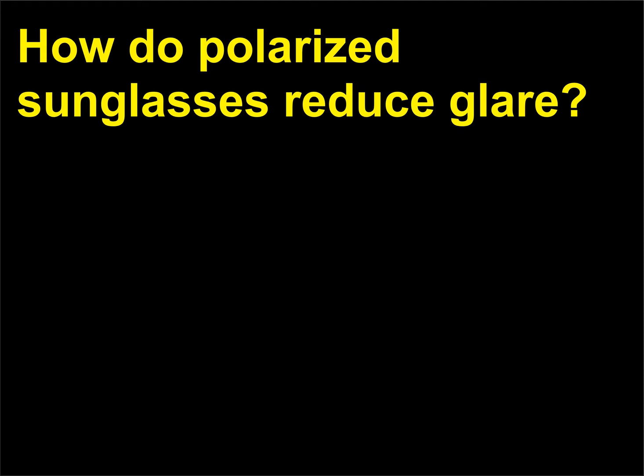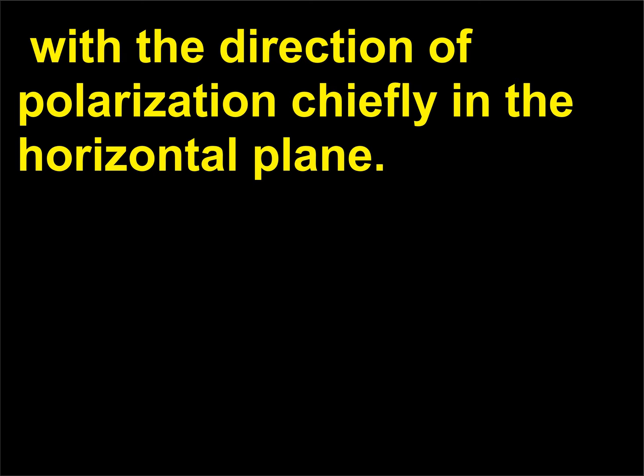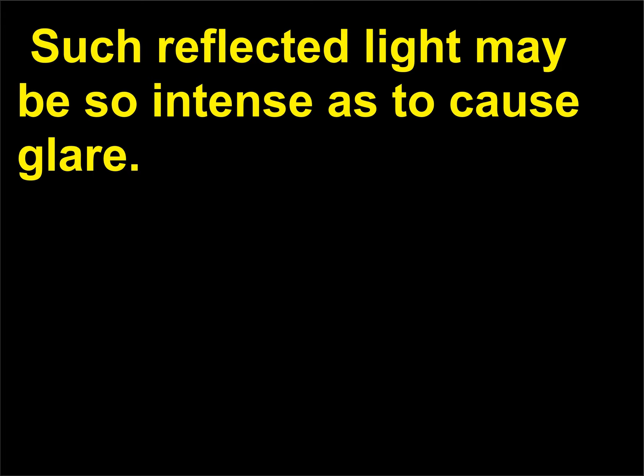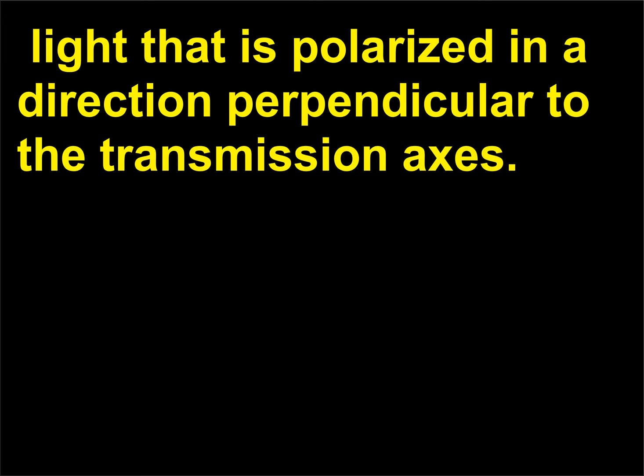How do polarized sunglasses reduce glare? Sunlight reflected from the horizontal surface of water, glass, and snow is partially polarized, with the direction of polarization chiefly in the horizontal plane. Such reflected light may be so intense as to cause glare. Polarized sunglasses contain filters that block, absorb, light that is polarized in a direction perpendicular to the transmission axis. The transmission axis of the lenses of polarized sunglasses is oriented vertically.